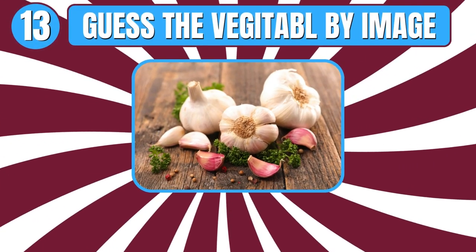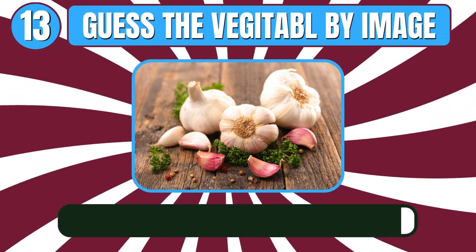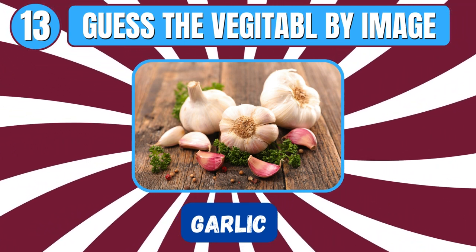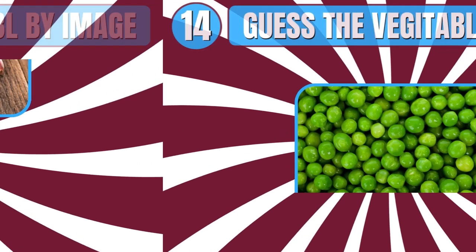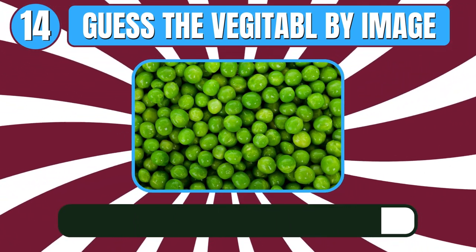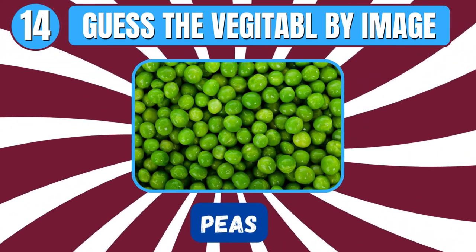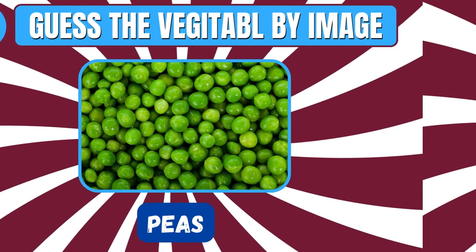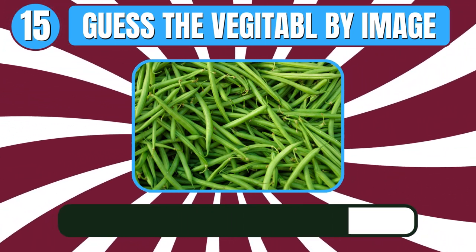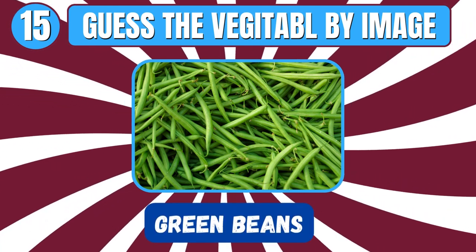Level number 13, guess the vegetable by image. Is vegetable name, garlic. Level number 14, guess the vegetable by image. Is vegetable name, peas. Level number 15, guess the vegetable by image. Is vegetable name, green beans.